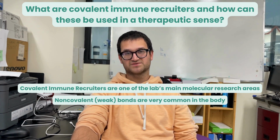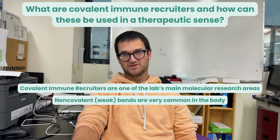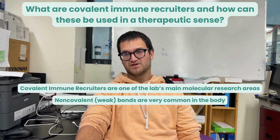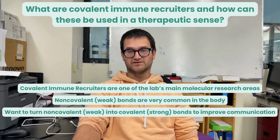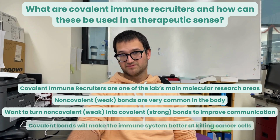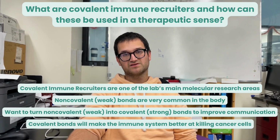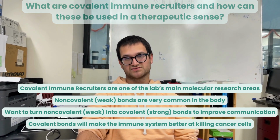The most common of them is something called non-covalent. What this means is that it's a pretty weak bond. Now, there are lots of things that talk non-covalently. One of the things that we want to do was we want them to talk covalently, in which they'd be a lot stronger. We thought by making this covalent bond, the immune system would be better at either engaging with or killing the, in our case, cancer cells.